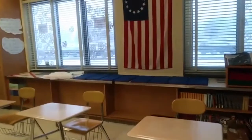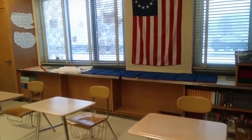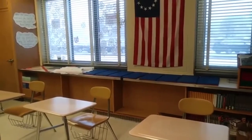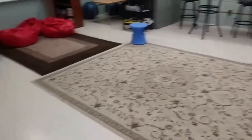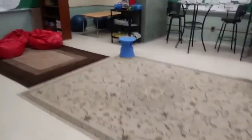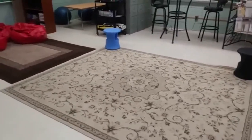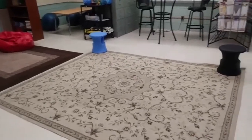You'll notice the pads on the windowsill. Those are two seating areas for kids where they can actually even stretch out up there if they'd like to. That's very popular for reading. I have the kids assemble and sit in the center on the larger carpet, and we give instructions, start the class, go over the objective, unpack the objectives for class today.